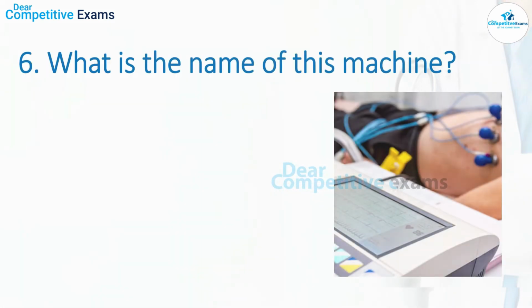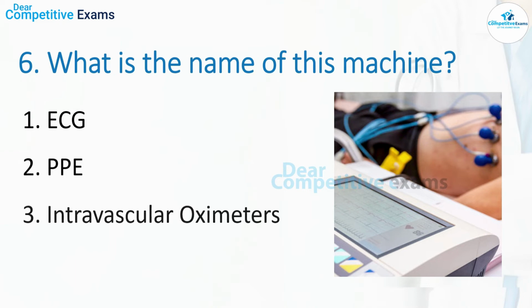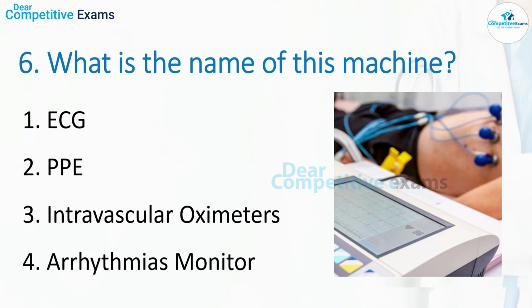What is this called? Is it called ECG, or PPE, or intravascular oximeters, or arrhythmias monitor? The correct answer to this question is that this device is called an ECG.